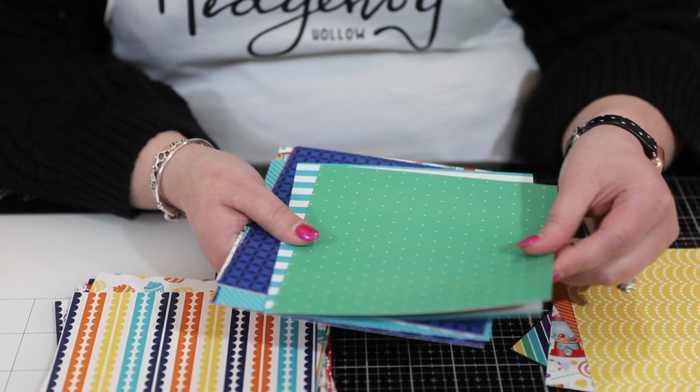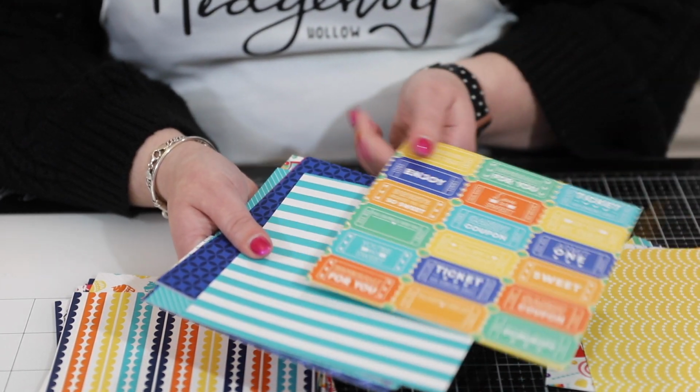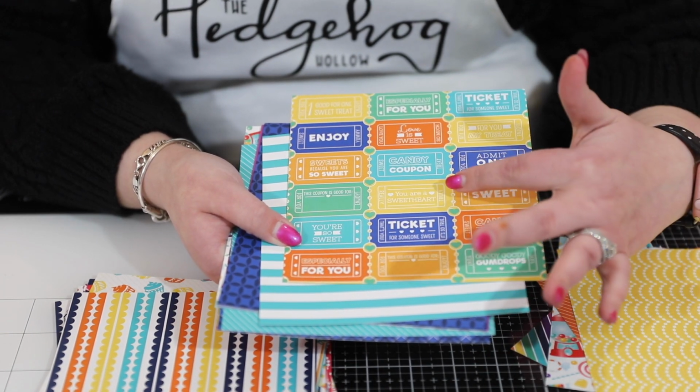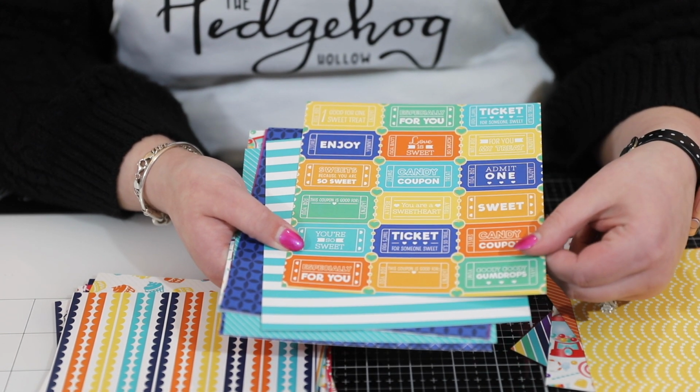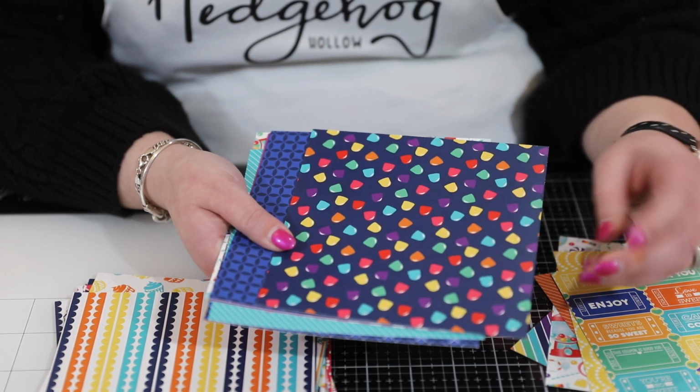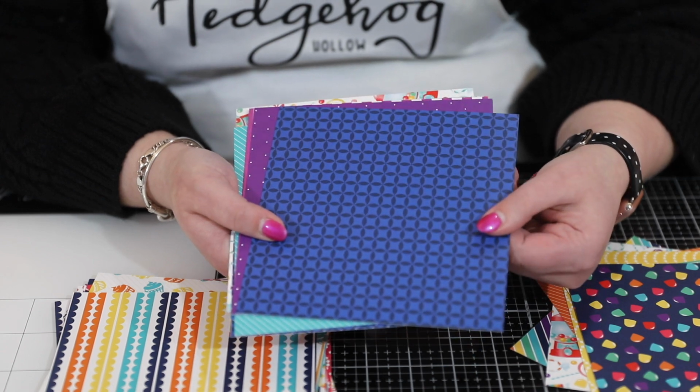We have our green polka dots and we have our coupons. So we have this one that says ticket for someone sweet, you're a sweetheart, candy coupon, life is sweet. So many different options on there. We have a stripe with gumdrops. I love this pattern too.